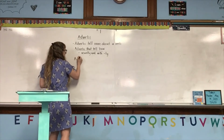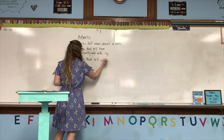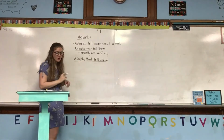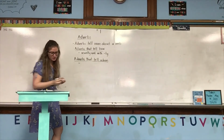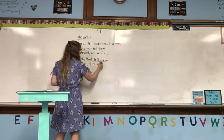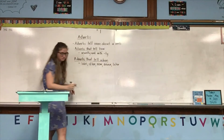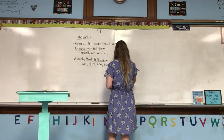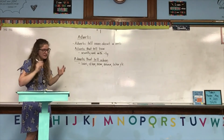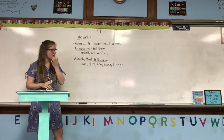Now, adverbs that tell when. Well, again, they're going to tell when an action happened. They include, but are not limited to, these are not the only adverbs, but they do include soon, often, now, never, or later, and etc., because they continue. So these are examples: soon, often, late, later, never, now. These are examples of adverbs that tell when.